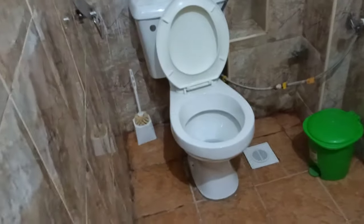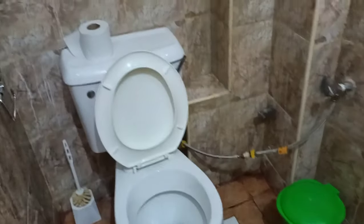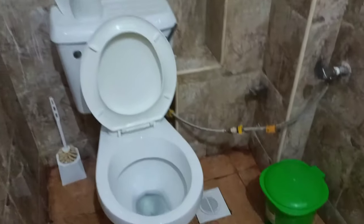So we head to the washroom. So there is the door. I think all washroom doors should be glass. What do you think? Then there's the toilet. It's reasonably spacious. I like that the walls are tiled. Then you have a dustbin.